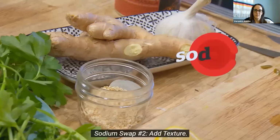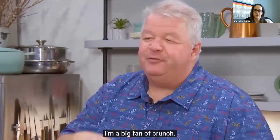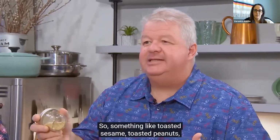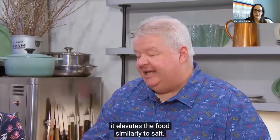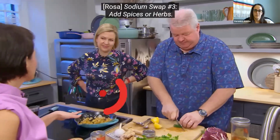You see, that's something I never would have thought of. Sodium swap number 2. Add texture. I'm a big fan of crunch. So something like toasted sesame, toasted peanuts, breadcrumbs, toasted almonds, something like that, that adds that little bit of excitement. It elevates the food similarly to salt.